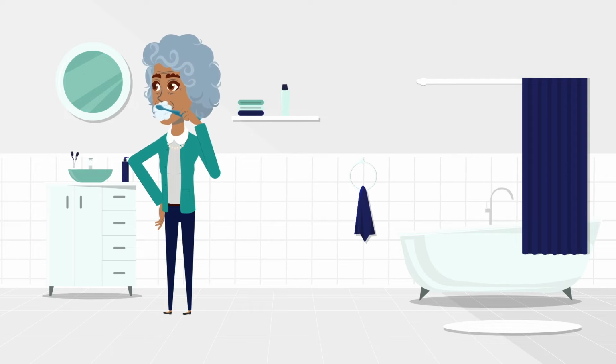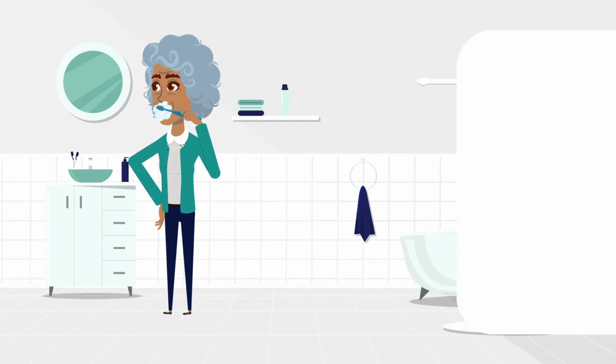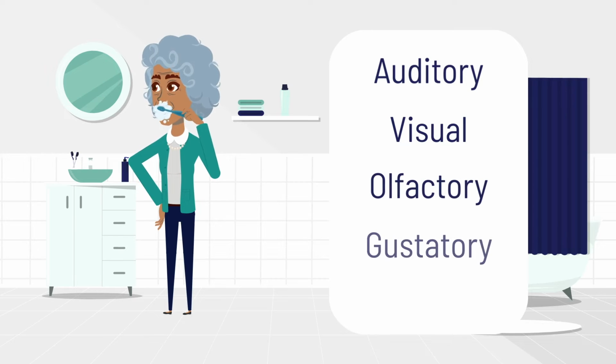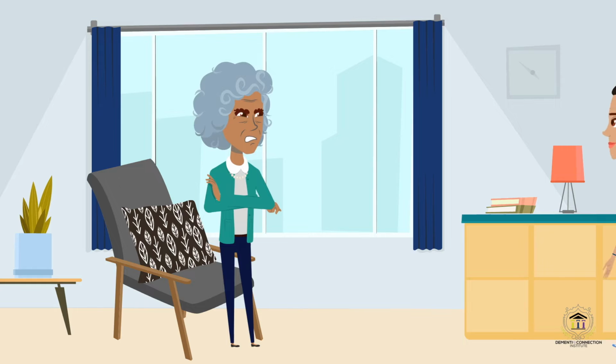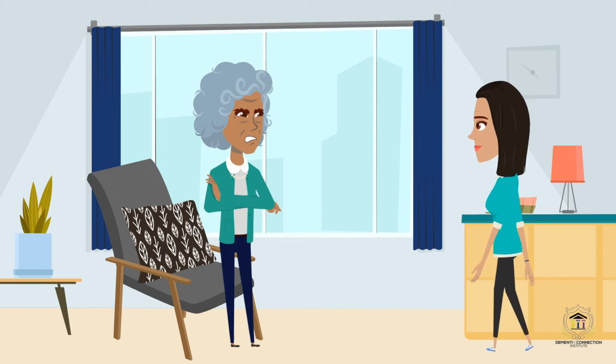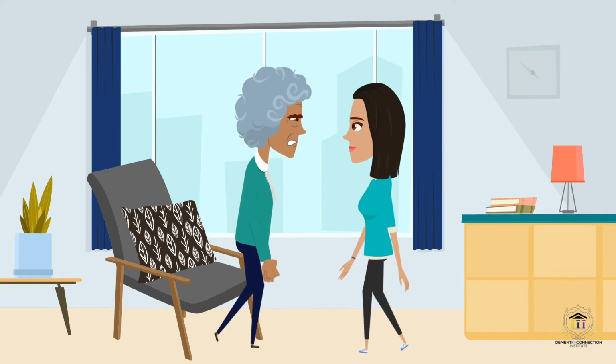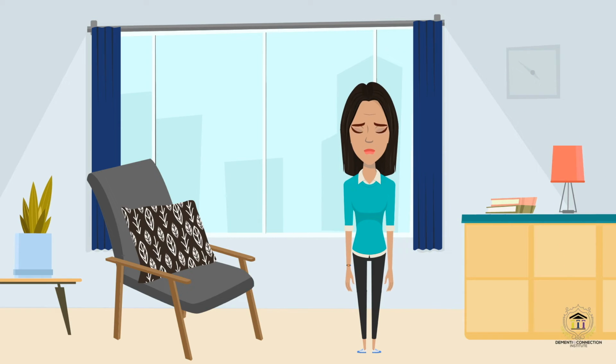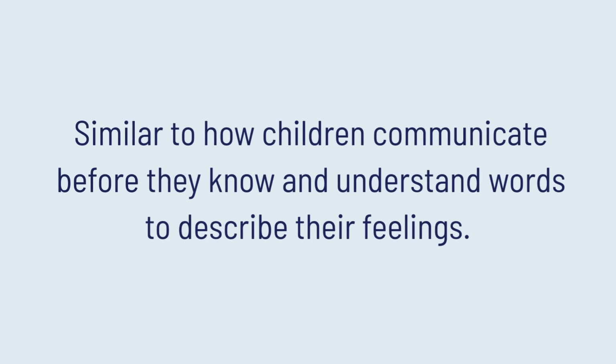Young ones will use their senses to learn meaning, and then what things are called, from the use of auditory, visual, olfactory, gustatory, and tactile stimuli. 2, they can still feel a full range of emotions. Although they may not be able to express those feelings through words, they try to communicate them through behavioral expressions, similar to how children communicate before they know and understand words to describe their feelings.